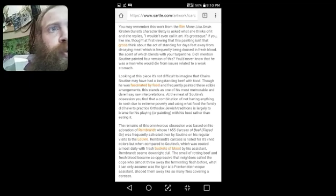Looking at this piece, it is not difficult to imagine. Blah, blah, blah. He was fascinated by food and frequently painted these edible arrangements. This dance is one of the most memorable, and I dare say raw interpretations. At the meat of Soutine's obsession, you'll find a combination of not having anything to nosh, or nom, they call it nom often, for mon, for moon, take a bite out of the moon. Due to the extreme poverty and using the food that the family did have to practice Orthodox Jewish traditions, is largely to blame for his playing or painting with his food rather than eating it.